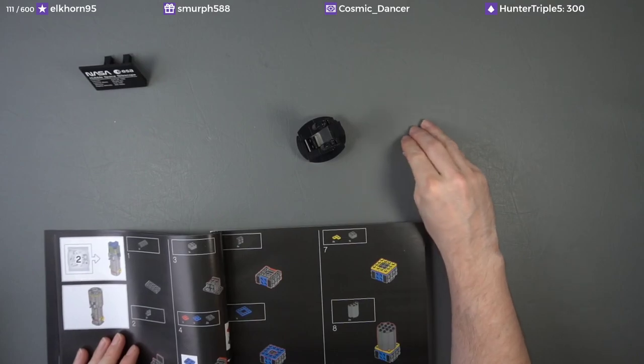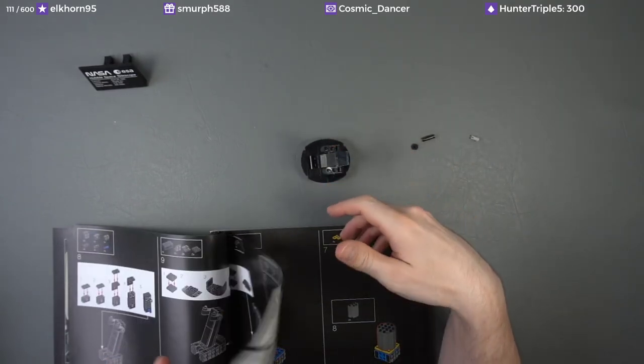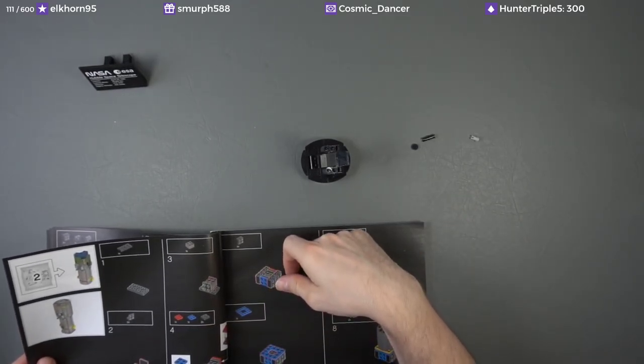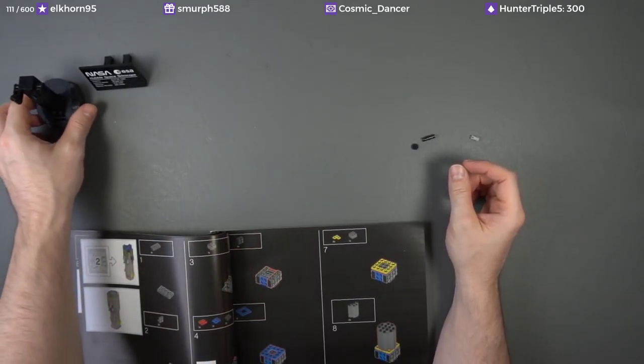So we've got a few little spare parts left over, but that is a stand for the Hubble Space Telescope. Wow. Space telescope. Roll those words.